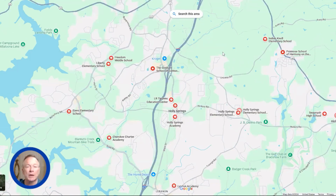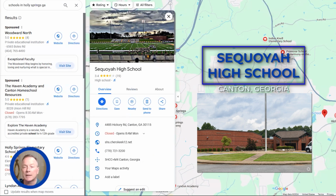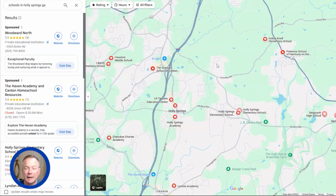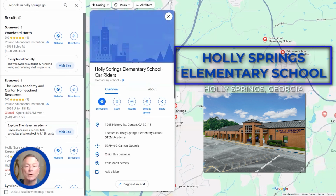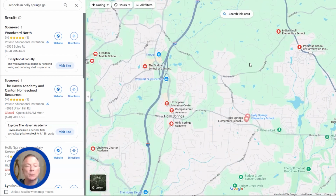Got some public schools, got some private schools. But I just want to show you some of the schools here that, if you did purchase a home in the city of Holly Springs, which schools your kiddos might go to. If your kids are in high school, they would more than likely go to Sequoia High School right here. It's really close to Hickory Road over by Hickory Flat. That is one of the high schools more likely your kiddos would go to if they did purchase in the Holly Springs area. If you have kiddos in elementary school, then Holly Springs Elementary School right here, which is also on Hickory Road, is another school that your kiddos would go to if they did live in Holly Springs. So I just want to point that out to you.